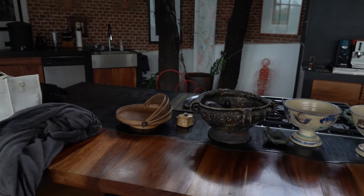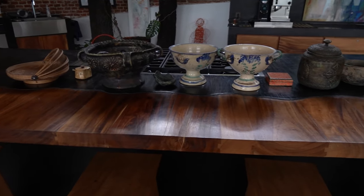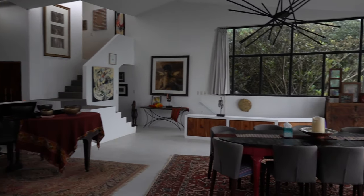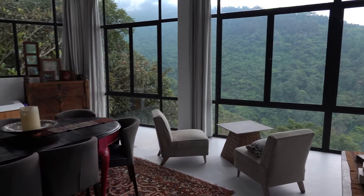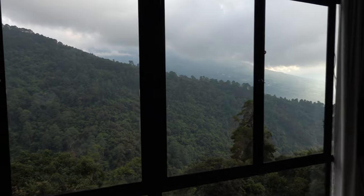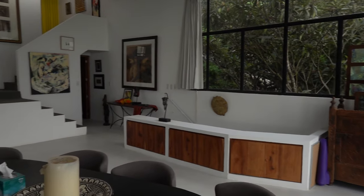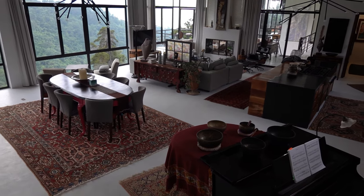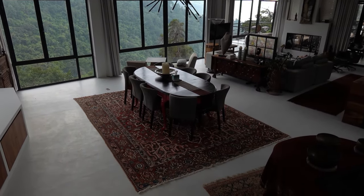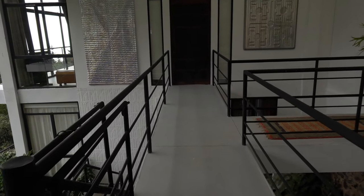I'm kind of trying to hide my bag, but oh well, this is my bag here at the table. But this is the kitchen. I'm gonna give you guys a better view of this because it's just so beautiful. And as you guys look at my beautiful view, I even have views from this angle over here. Completely gorgeous. Nice piano, living quarters, table. Just beautiful.